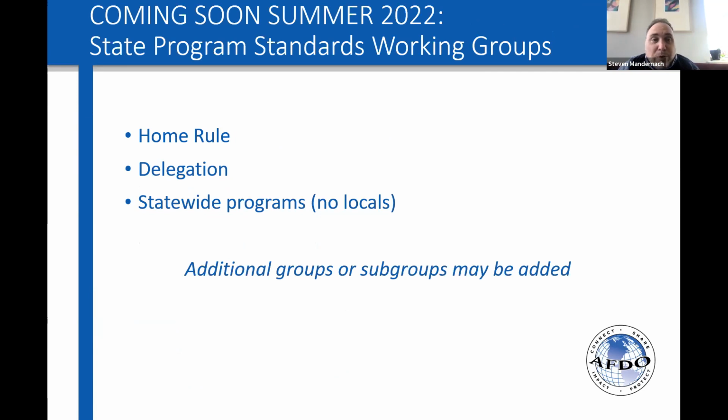We just wanted to mention there's some work that will be coming out in the summer of 2022. We will be working to pull together a handful of program standards working groups for state programs, really focused on the type of state you're in. So recognizing that there's a whole lot of ability to beg, borrow, and steal between those programs that are alike, we are going to bring together these small groups.